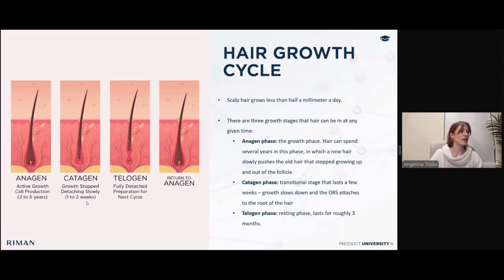But when we enter the catagen phase, this is when the growth of that hair follicle stops and it begins to detach from the bulb to eventually make its way out of the skin entirely. That's going to cause some perceived moments of hair loss if you accidentally pull it out in that catagen phase, but in general, this is your body trying to shed that hair as it is done growing. So the catagen phase is really a transitional stage. As you can see, it lasts maybe a few weeks, and roughly 2% of your scalp hairs are in this phase at any given time.